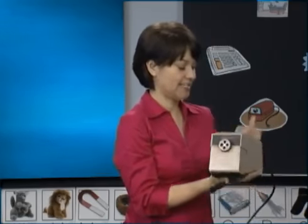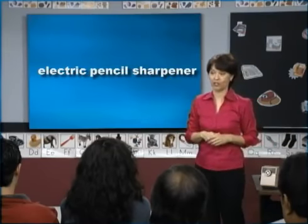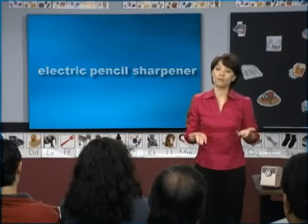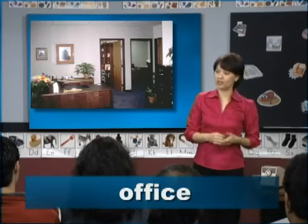This is an electric pencil sharpener. Electric pencil sharpener. Repeat. Electric pencil sharpener. Do we see this in an office or a market? An office. Mm-hmm. This is an office. Shinjun, you work in an office, right? Yes. Is there an electric pencil sharpener in your office? Yes, there is. Class, now let's learn the names of other things we use in an office.